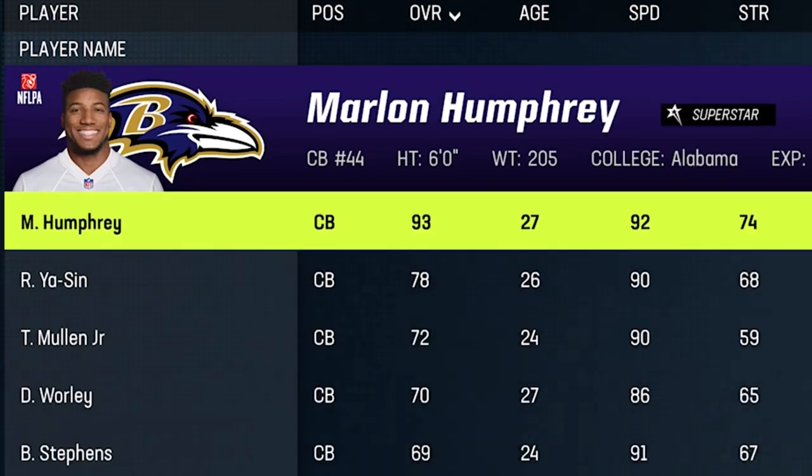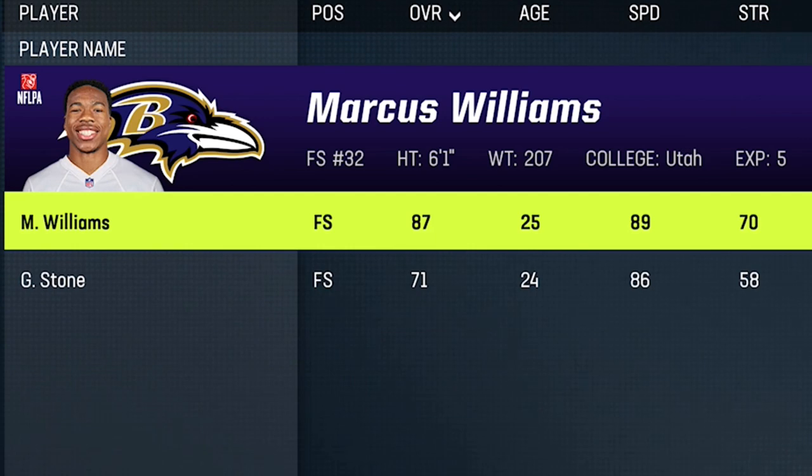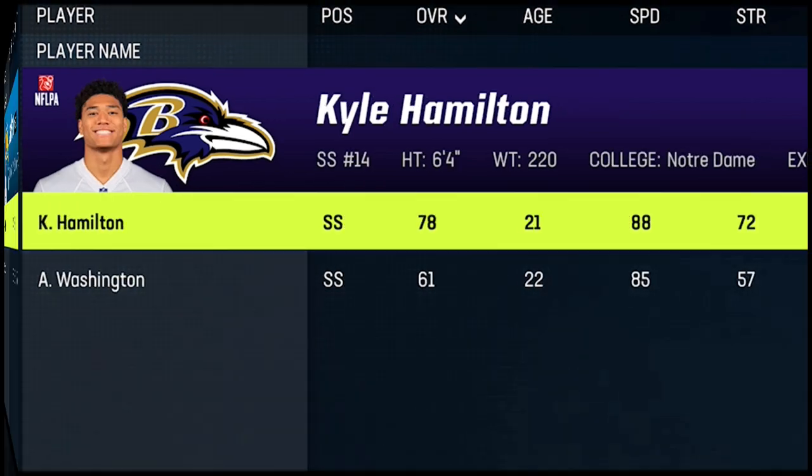You get to the cornerback spots. Marlon Humphrey is a superstar cornerback once again. After that, they don't have a ton, but they do have some pretty good safeties in Marcus Williams and Kyle Hamilton, a former first round pick.